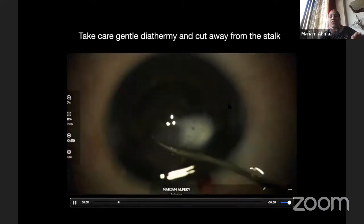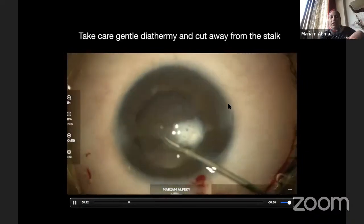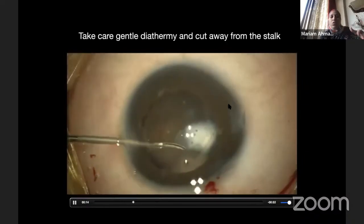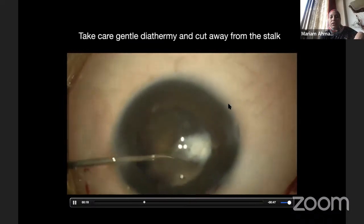And I'm not trying to touch the fold because I know the whole retina is attached to the back surface of the capsule. I'm trying to make a wide opening in the posterior capsule, a posterior capsular access, with a scissor.